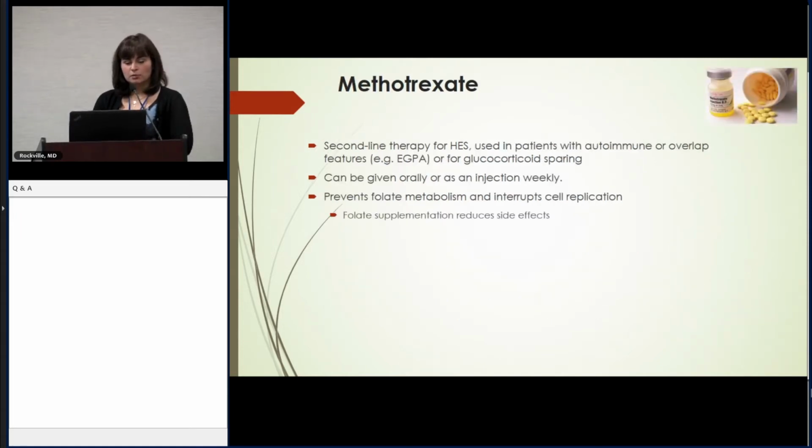Then going to some of the immune suppressive medications, methotrexate is one that we reach for when we can't lower the therapies in particular types of HES. That includes patients who have something that we haven't really talked about but is considered one of the HESs, patients who have overlap syndrome with hypereosinophilic syndrome, where they have some features of something called Churg-Strauss, or EGPA as it's now known. When we're having problems lowering the steroids, we may initiate this therapy, and it can be given either orally or as a weekly injection if the GI side effects are intolerable. It prevents folate metabolism and interrupts cell replication, so we have to give folate supplementation to reduce the side effect profile.